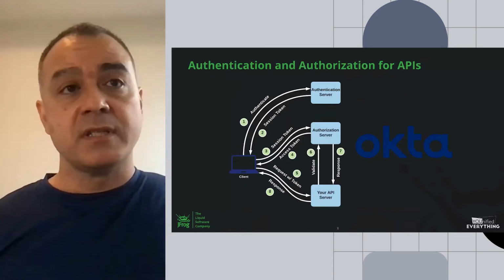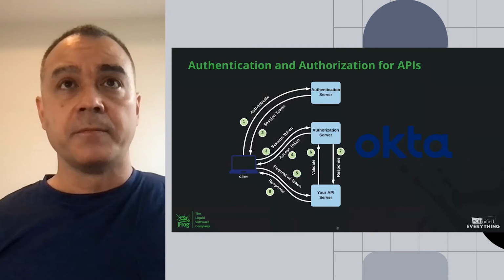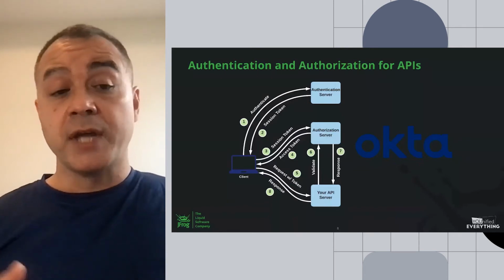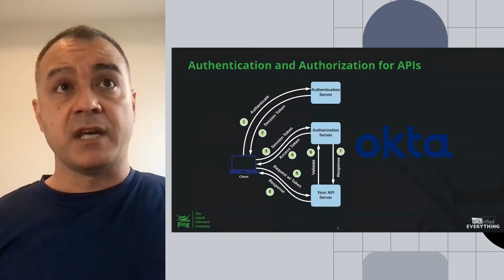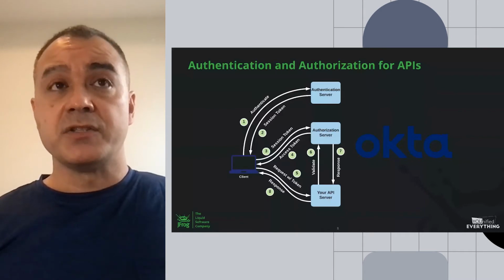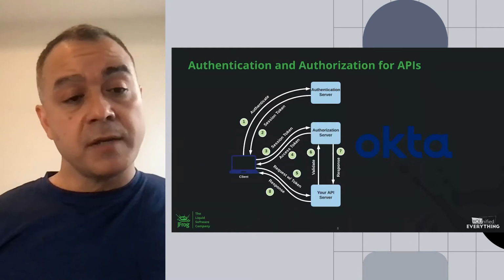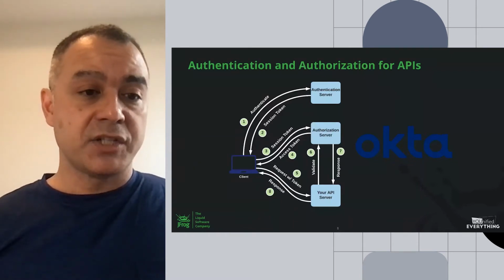So what happens is when you have a client that wants to access your API, the first thing you need to do is authenticate that client. So you can authenticate them here with a username and password to the authentication server. And then if it's valid, the authentication server will return a session token. And that session token proves that the user is valid, and it's a temporary validation.